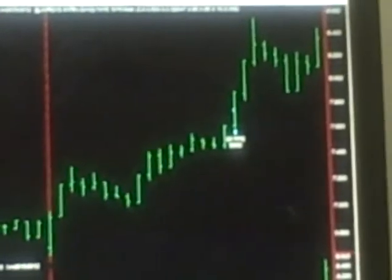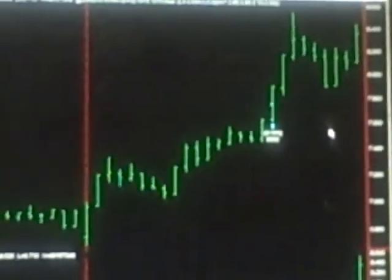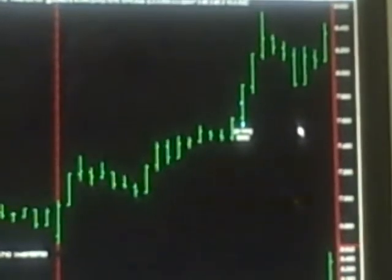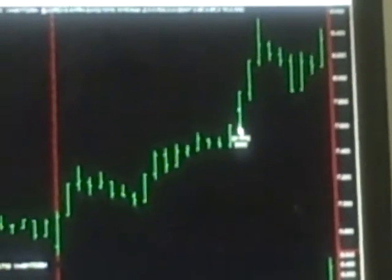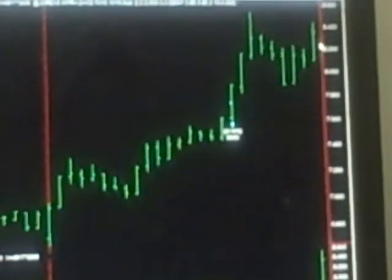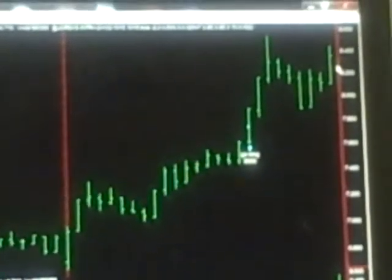And then the other good one today, this is SRNE, which is Sorrento Therapeutics. And we didn't get into this with, you know, 2 hours to go. We got into this as it started pushing, and it just really had a strong last 2 hours of the day. Looked like it was going to pull back, and then it pushed real hard there that last 15 minutes, closing pretty close to its high there.